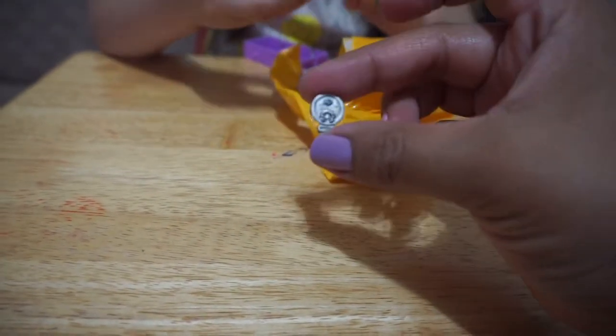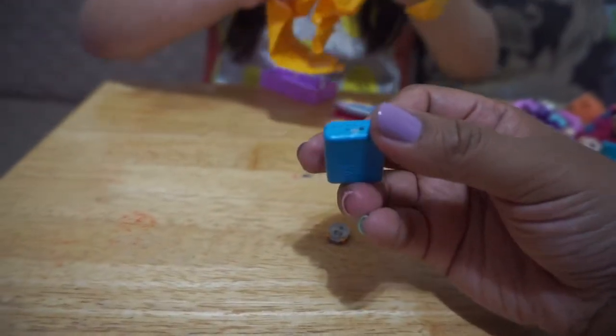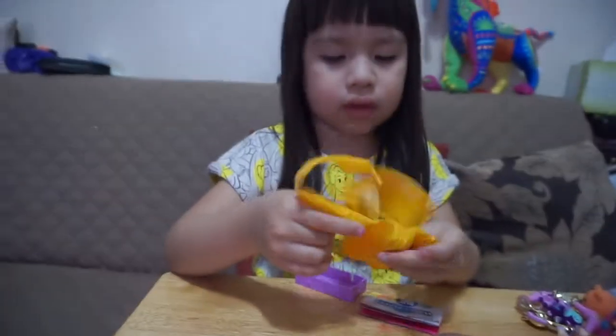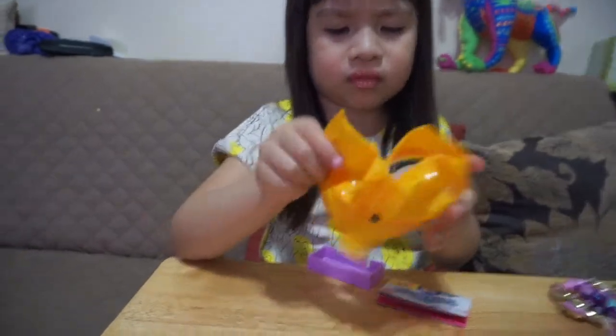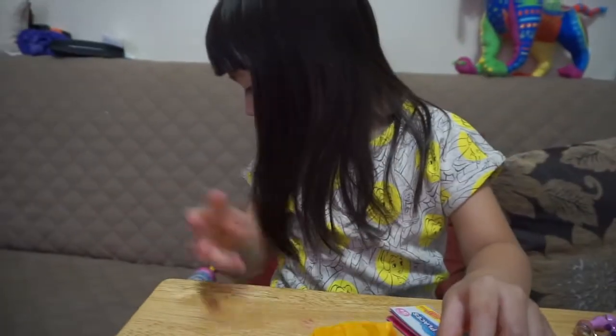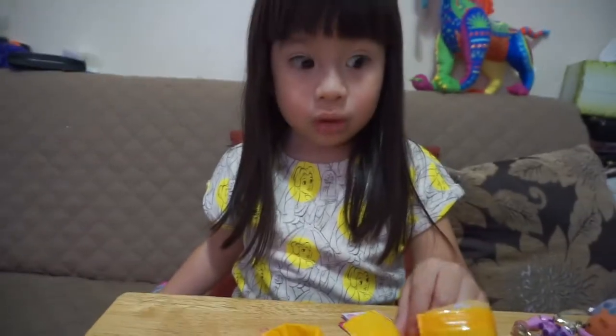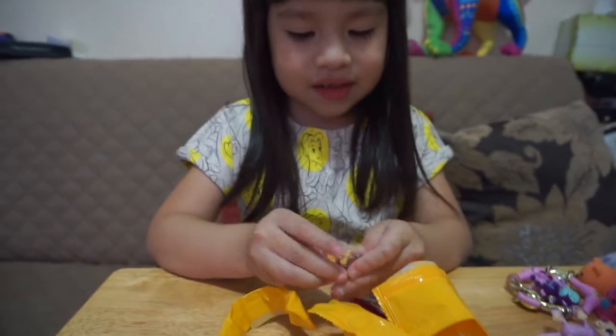Oh my gosh, it's the unicorn set. It's the unicorn set. Oh my gosh. Can you open it? It's fine, whatever. Phil will pick it up. What is it?